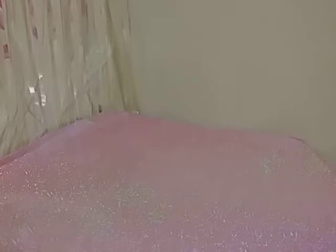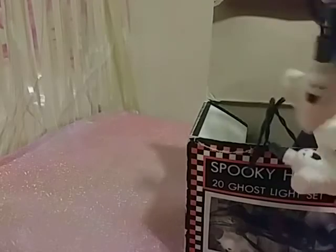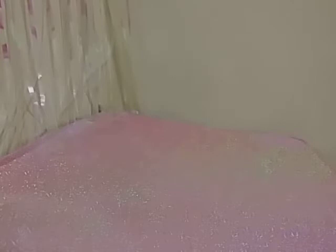I have not tested these though. So these were originally $10, but I paid $4, and these are Spooky Hollow 20 Ghost Light set. And these were made in 1995. Very cool. Not sealed at all. These have obviously been used, but they're a string of little ghosts. Yeah, good shot of there. And I haven't tested to see if any of them are burnt out or if the strand even still works, but it's definitely on my list of things to do. But I thought that was really cute, so I had to have it.